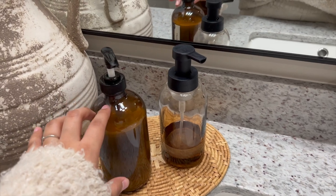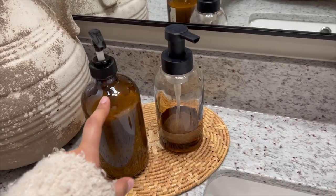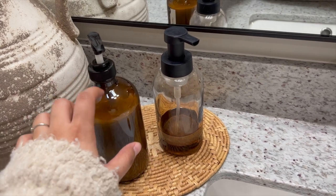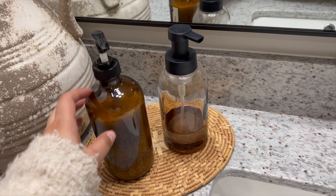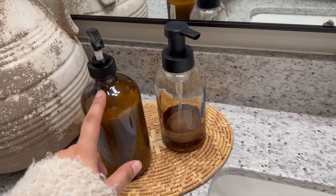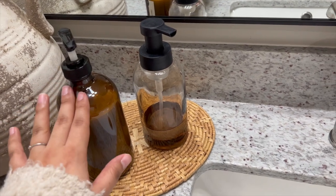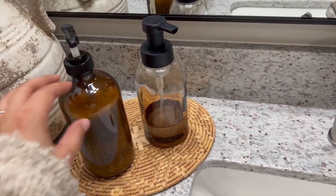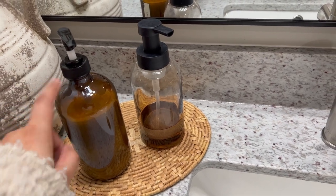Then this amber bottle is from my local refill store. I just bought some hand lotion for the guest bathroom. I think this is probably one of the more expensive items, but we really wanted to support our local refill store. So I think the lotion and the bottle was $20. You could probably find a soap bottle thrifted or cheaper at Target or somewhere else. But like I said, we really wanted to support our local refill store, so we splurged a little bit on this.